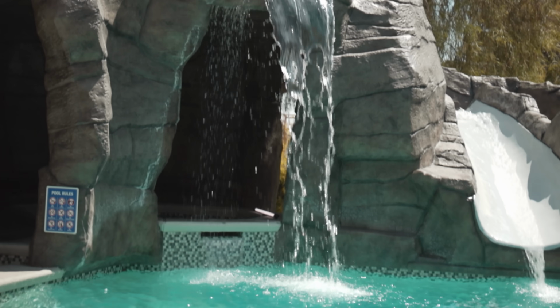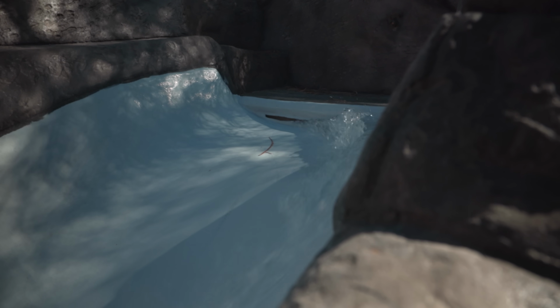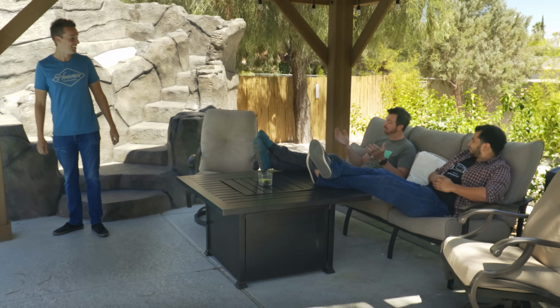Aha, what do you think? AutoTempest really went all out with this one. Is that a grotto? It is. I'm not sure we'll get the full use out of it, but, you know, there's worse places to be.